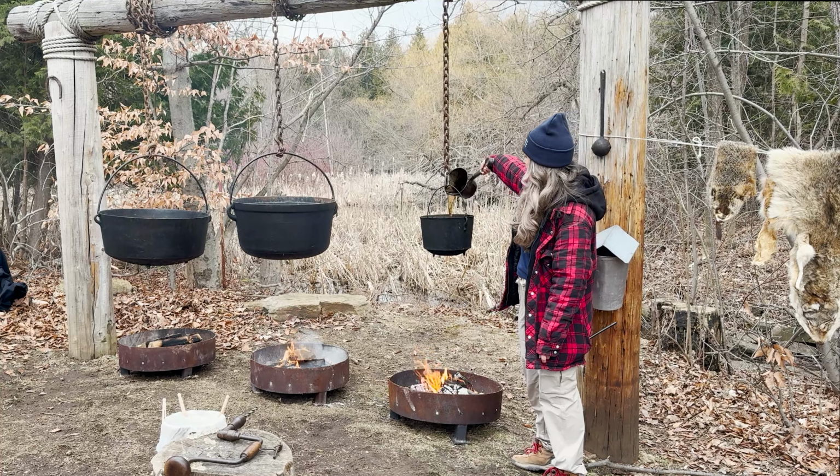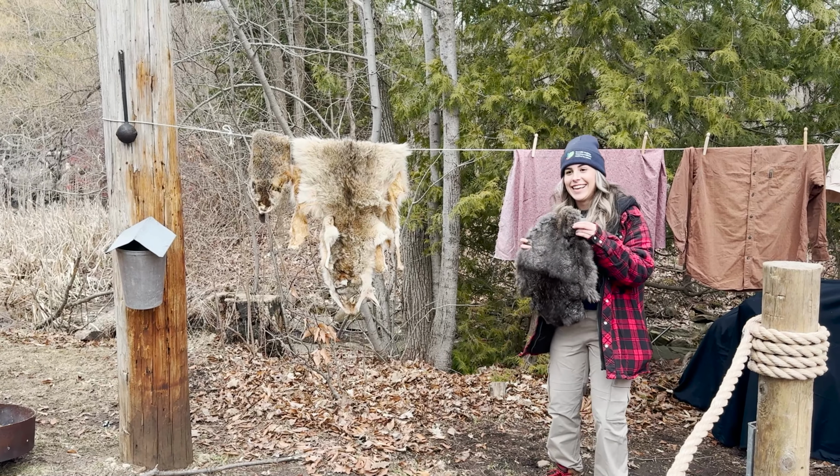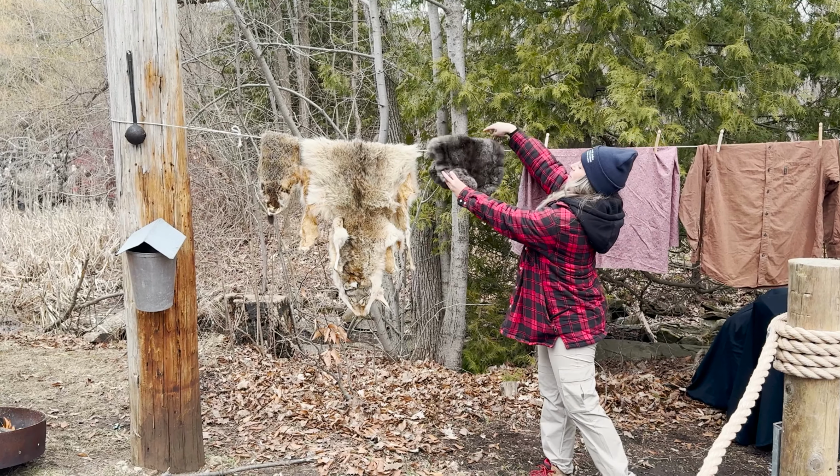This is an eastern coyote. And what about this one? They like to live in the ground. Yes, good job. It's a groundhog. And then what about this one? They like to hop around. Yes, so it's a rabbit.